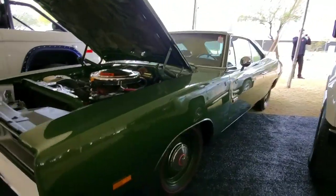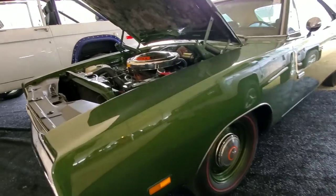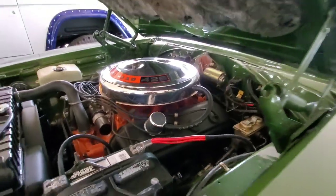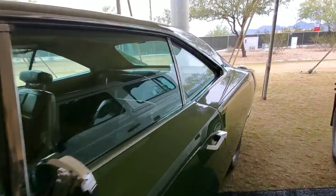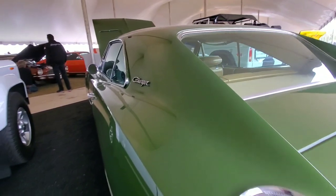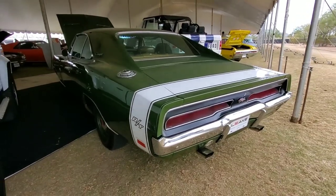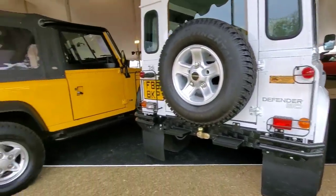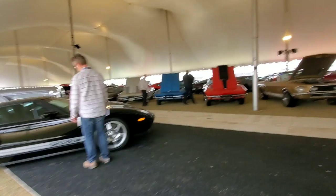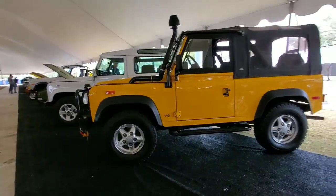I'm charge RT with a Hemi. Oh, look at that. Redline tires, dog dish caps. Yeah, he's got a Hemi in it, 426 cubic inch Hemi. Four speed, three pedal hot rod. Look at that. It's bringing big bucks. So, 450, 35, 39, thank you.